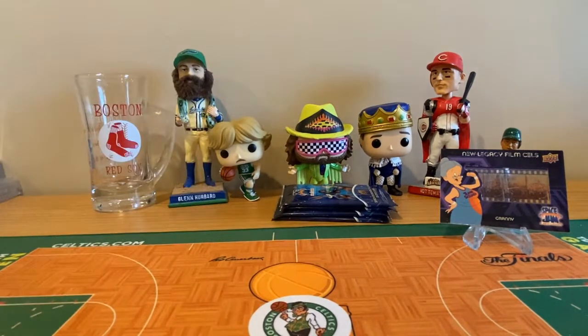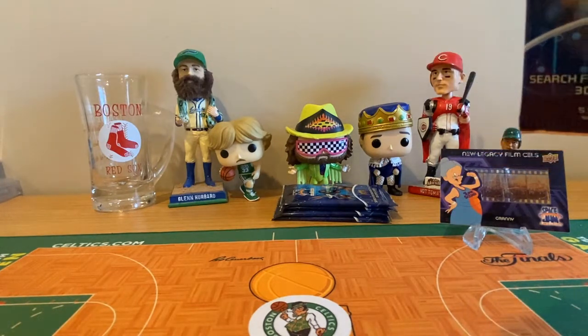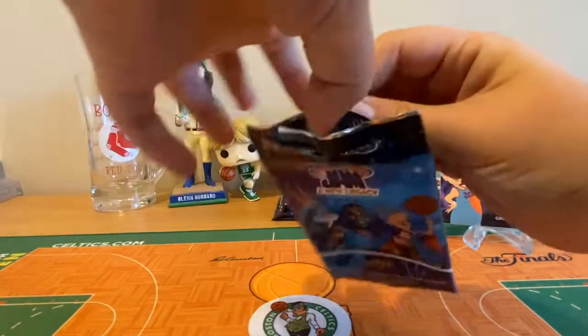Why don't you go ahead and open it up, and I'll see if I can find the odds on a legacy film cell. I'm over here trying to open like Dad.